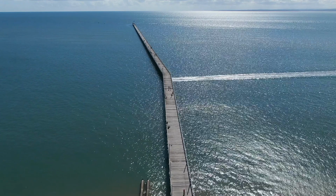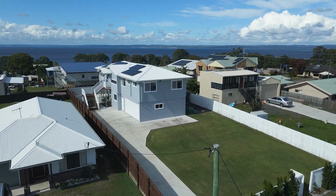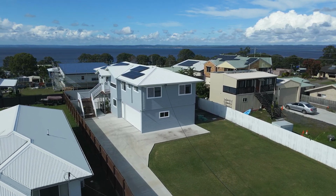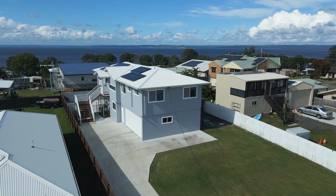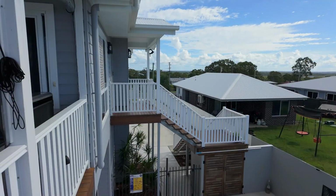Generous yet classically refined, this architecturally designed and custom built home truly is a statement of style and comfort with no expense spared for capturing the views from this wonderful elevated allotment.